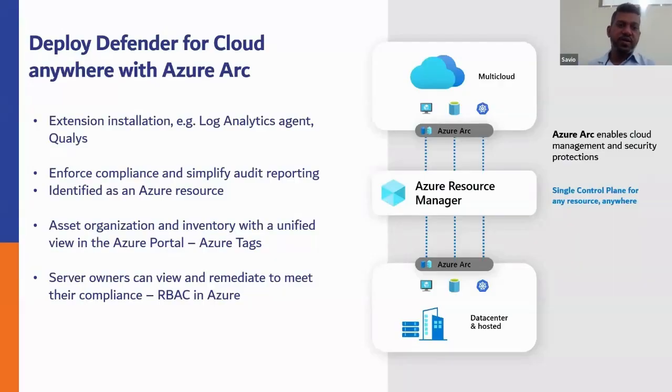So we can now deploy Defender for Cloud anywhere within Azure Arc. Now Defender for Cloud seamlessly integrates, as you see on the screen, with your data center on premises. The same Azure Resource Manager model sits between the Azure platform on the cloud as well as the Azure Arc on premises, helping you protect all these resources. So now you can push the agents for Azure Arc into your on-premises workloads. You can have the extensions installed, and it is basically a Log Analytics agent that is going to be sitting on the on-premises environment. With this, you can then push policies, enforce compliance, and simplify the reporting, all coming into the Azure portal itself and giving you a single unified experience.